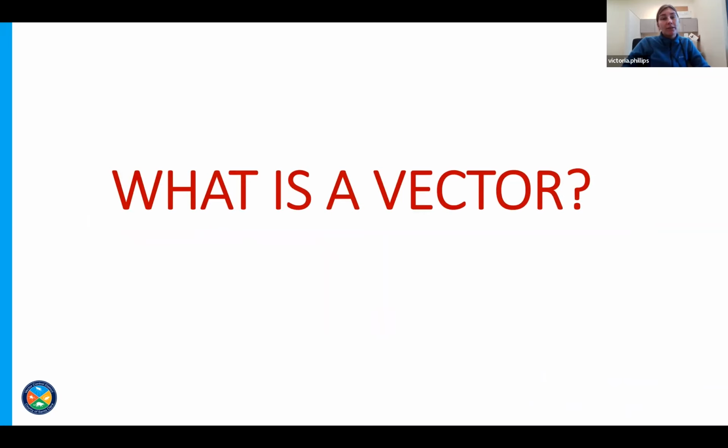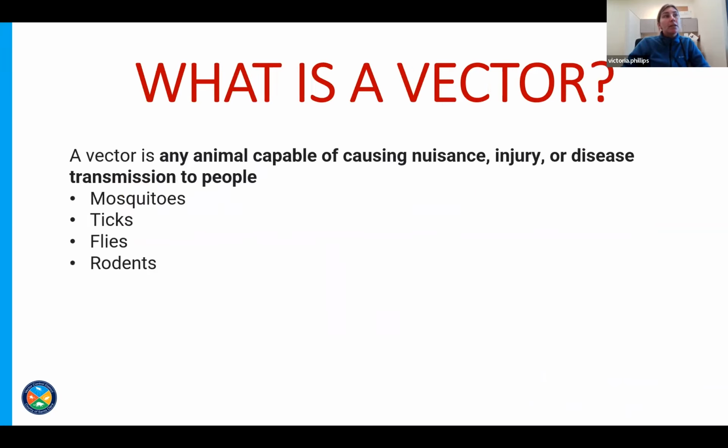So the primary thing is, what is a vector? We're the vector control district. So what is it that we're actually controlling? A vector is any animal that's capable of causing nuisance, injury, or disease transmission to people. So this includes mosquitoes and ticks, which can transmit diseases, as well as flies and rodents. They can have health associated issues, but they could also just be a nuisance.